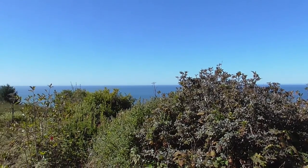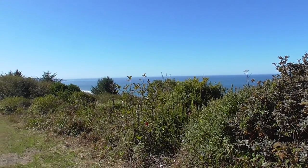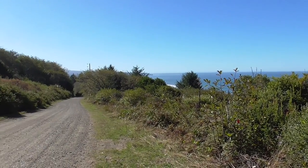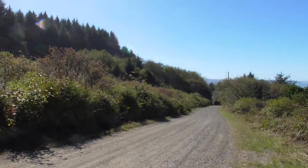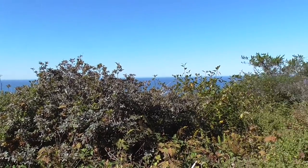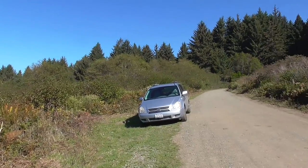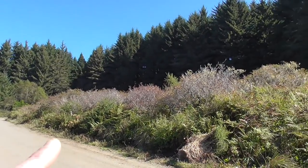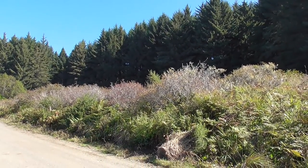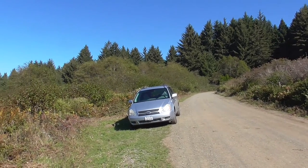In about a week, I'll be in Jamaica looking at a different sea. And I just thought I would show you a little bit of the area where I live. And I was just picking mushrooms in that forest right there. Now let's go home, which means head south.